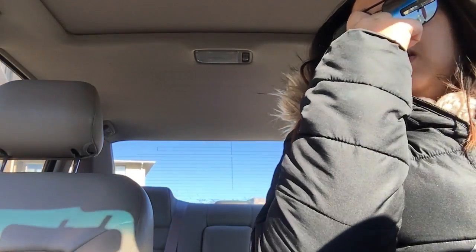So my weather app says that it is 25 degrees, but it feels like 7. Now, this is the first time that it actually feels like it's this cold. This is probably the weirdest angle, but it works for me right now, so you guys are gonna stay there.